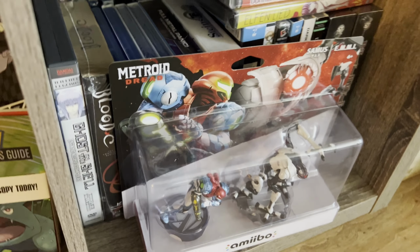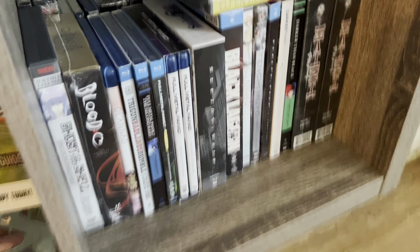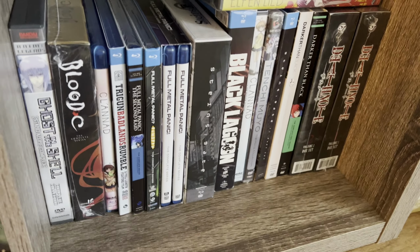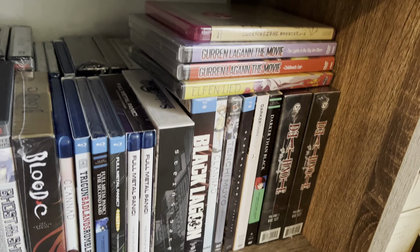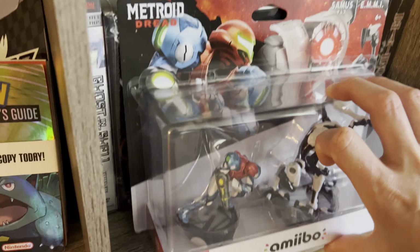Then we got this Metroid Red. This is relatively new, not rare or anything. Then we got a bunch of anime Blu-rays. Some of them unopened, some of them are opened. So I'll be listing all of that as well. Now let's see.